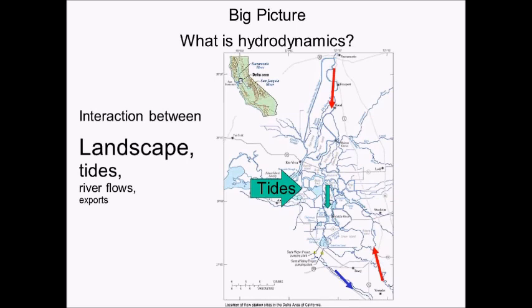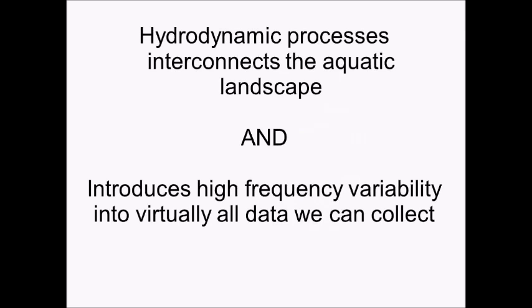So when we talk to SFEI folks about historical landscape versus now, because it's in bold here, that's a big deal. The Delta was hydrodynamically incredibly different than it is now. So here's the two things that hydrodynamics do that make it difficult for us to figure out what's going on. The first thing is it interconnects aquatic landscapes over local, regional, and larger timescales. And the other thing is it really messes us up. Stuff moves all over the place, the tides are really important, and so there's a lot of high-frequency variability in almost everything we can collect. And what we're most interested in usually is long-term trends, how things are happening at longer-term timescales. But this high-frequency stuff always gets in the way, and it's a big challenge.